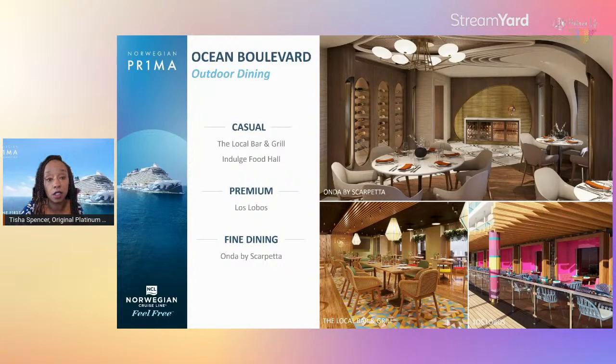Then you have the Indulge food hall, which we just saw, featuring an upscale open air food hall featuring a variety of global cuisines. You're going to have Los Lobos, a contemporary, authentic Mexican dining featuring traditional flavors with a modern twist. Now, this is a specialty dining restaurant. So when you book with me, you're going to get some specialty dining credits. So you can go ahead and book this early, right?